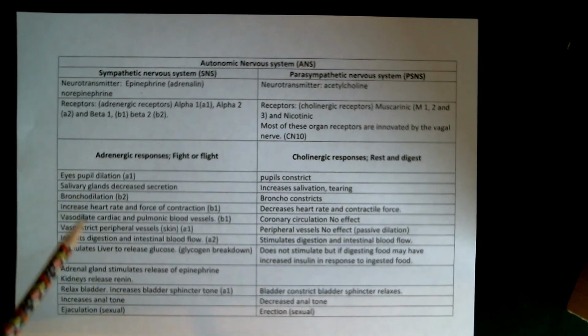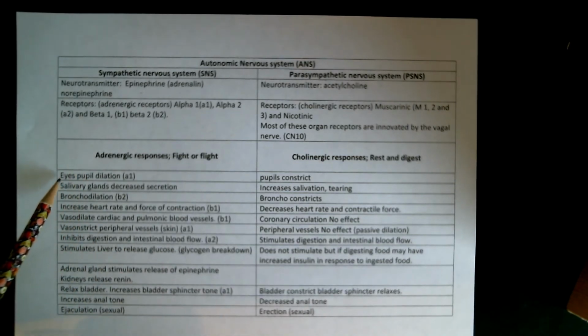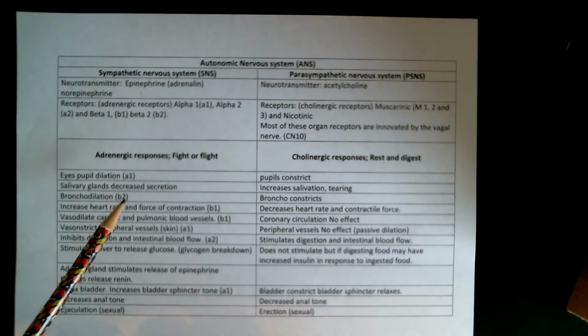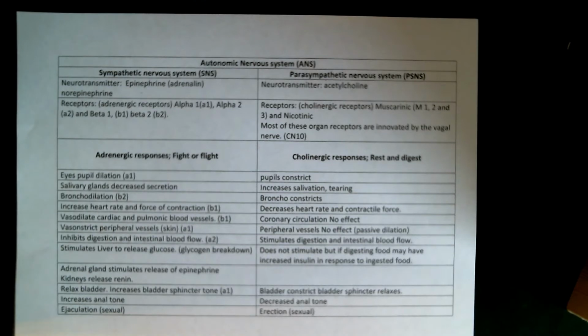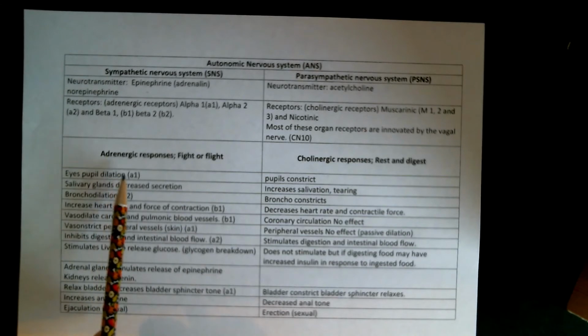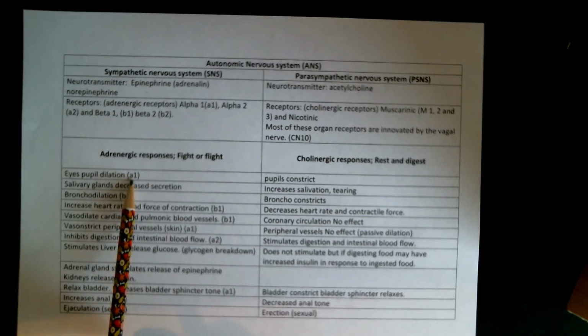So let's do this. I've got this set up here from head to toe. So we start up at the head. The eyes and the pupils, they'll dilate. They open up, right? If it happens to be kind of dark and the bear comes through the door, boom, you want to take off running. You don't want to miss that log on the ground. You want to see everything. So those things just dilate and let in as much light as possible. So the pupils respond to epinephrine by dilating. And they have A1 receptors on them.